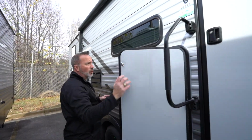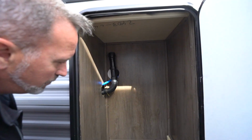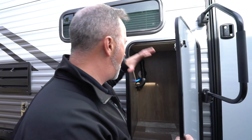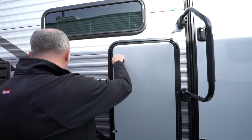You need some additional storage space. There you go. Plus, that's your pipe access, but a good spot for grab and go storage if you need it. Let's say you got the water bag, the mountain hiking stuff, or you come back and you got dirty stuff you don't want to take into the camper, bam, put it right there.